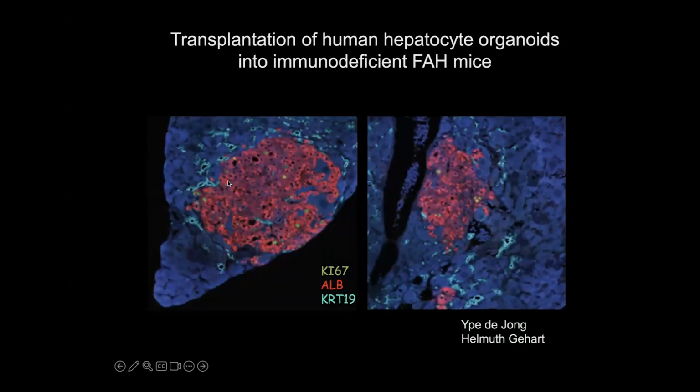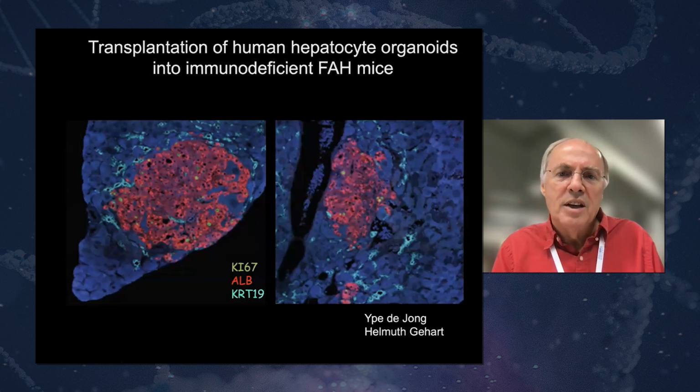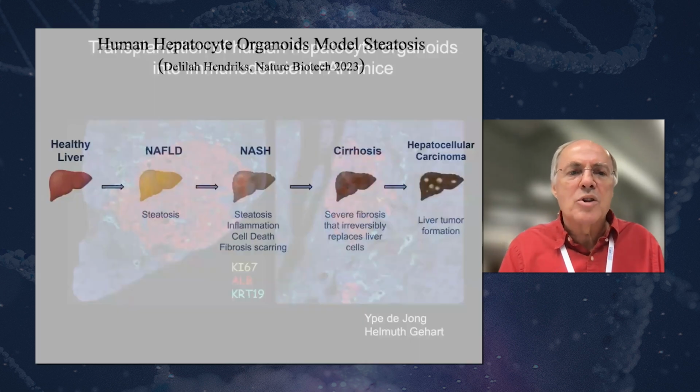They can be transplanted. This is now in a mouse liver. The human hepatocytes are red, and this was done by Ipe de Jong in New York. From a single hepatocyte, we grew a large batch of hepatocytes. And Ipe transplanted them, and this is a few months after transplantation. And these islets of human hepatocytes keep on growing inside the mouse liver here.